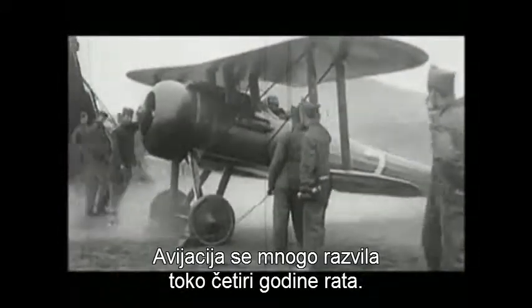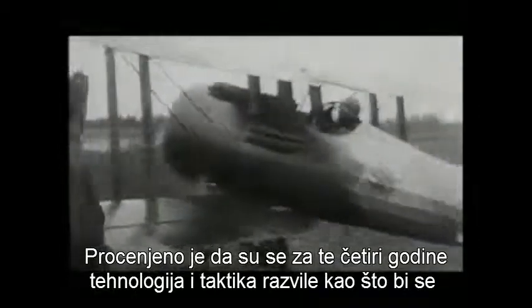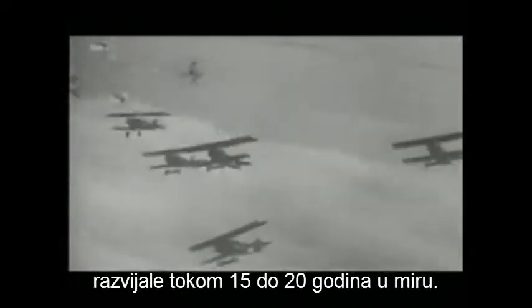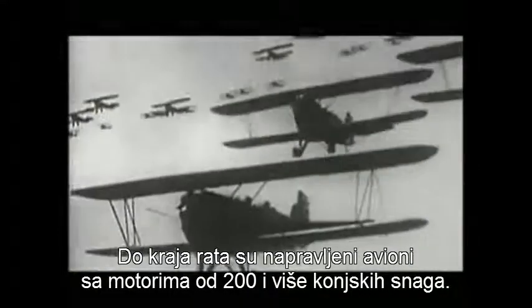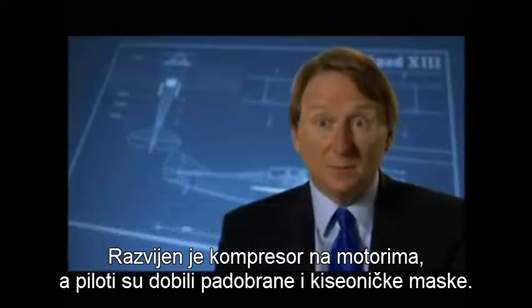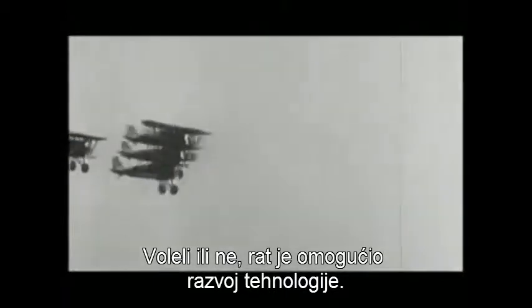The 4 years of war saw astonishing leaps in aviation. It's been guesstimated that in those 4 years, the extent of engineering and technical and operational knowledge that was gained was equal to what might have been 15 or 20 years of peacetime development. By the end of the war, you had aircraft with 200 plus horsepower engines. You had aluminum frames on the aircraft, whereas before everything was wood. You had supercharged engines, and you had pilots using parachutes and oxygen. Like it or not, war enhances technological growth out of necessity.